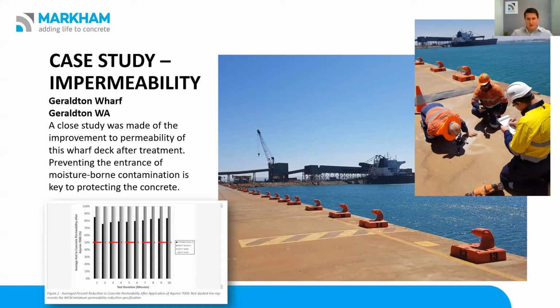So they actually tested every work section down the wharf, and we ended up with a lot of data off that project. On average, I think our lowest result you can see there was 75%, but it was closer to 80% average reduction in permeability. So that was, along with obviously our performance warranties, another cross check to give assurance that the product was doing what we said. So yeah, that's a couple there.